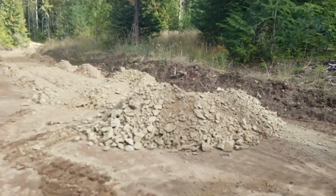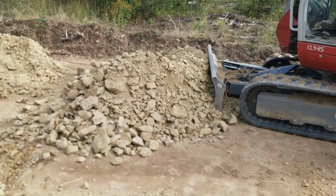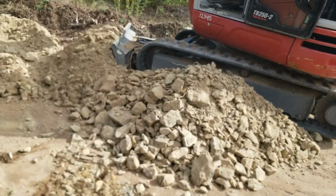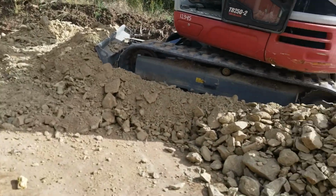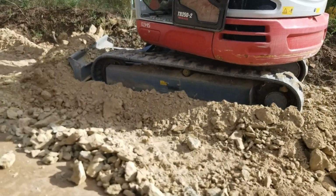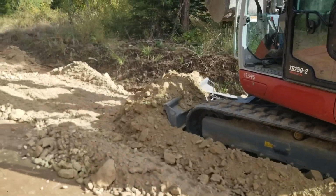Here we are. Brian just drove up and smashed all these little rock piles like this one here. This is what I was doing, is he'd load me up and I'd dump them off here. And then this was number 24. And now he's just running them down and flattening them out all the way down.